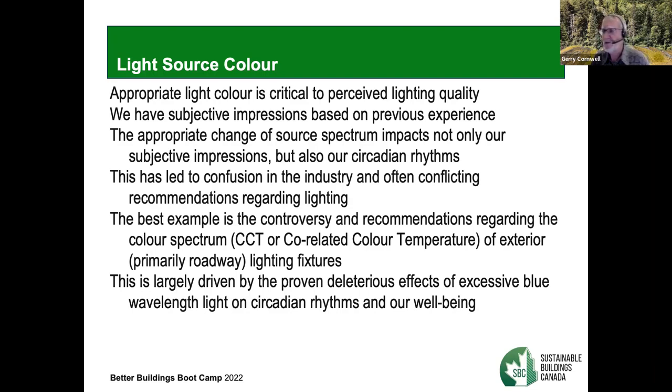This is largely driven by the proven deleterious effects of excessive blue wavelength light on circadian rhythms and our well-being. And this has been scientifically proven. We know this is true. The studies that were done with nurses that work 12-hour shifts day and night, with the more blue light sources, definitely show a bad effect on their health.